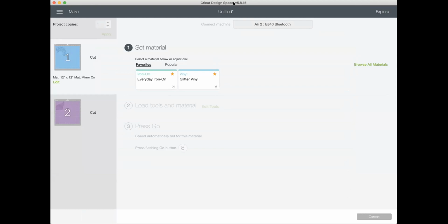So the latest version, every time you come into Design Space and open it, it will ask you to update your firmware. The latest version is version 5.8.15, and you'll see that right at the tippy top. Can you guys see that at the tippy top of the screen up here? Yes. So if it asks you to update, just update your firmware each time.